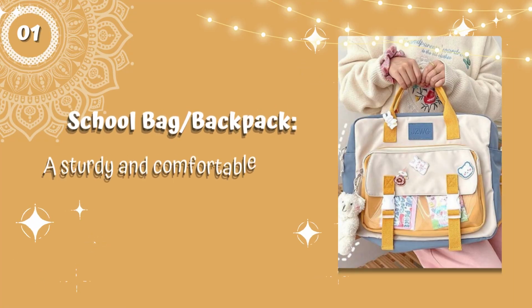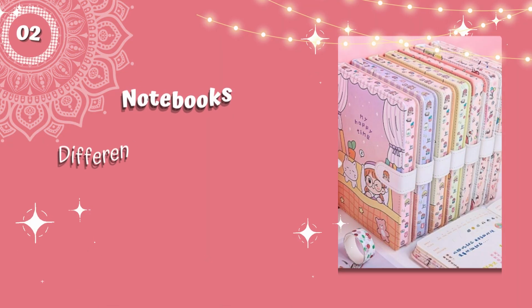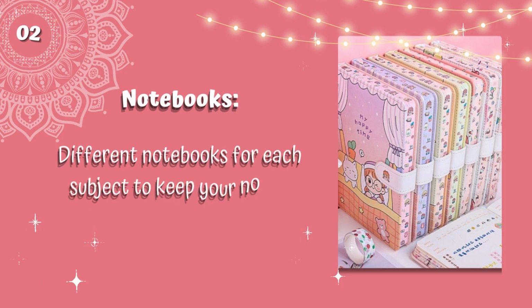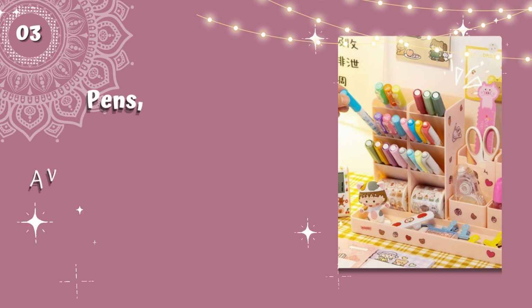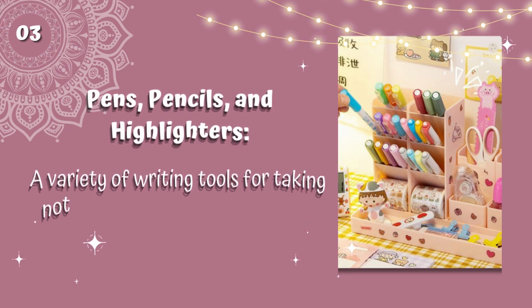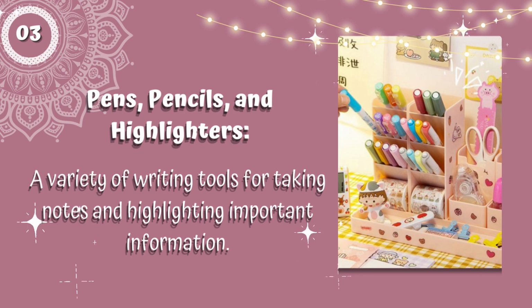One, school bag, backpack. A sturdy and comfortable bag to carry books and supplies. Two, notebooks. Different notebooks for each subject to keep your notes organized. Three, pens, pencils and highlighters. A variety of writing tools for taking notes and highlighting important information.